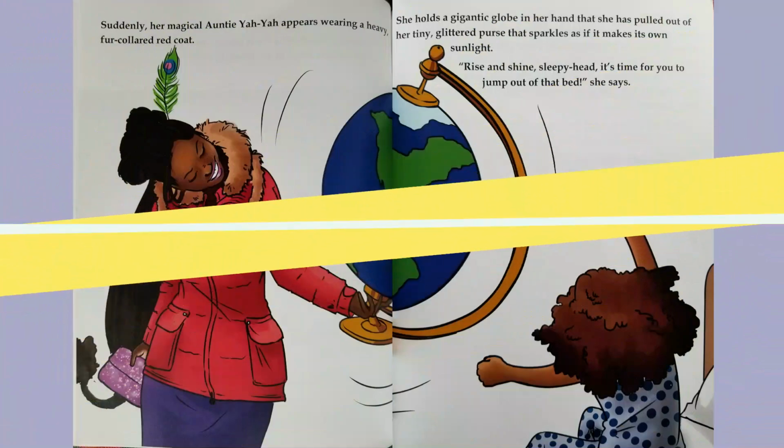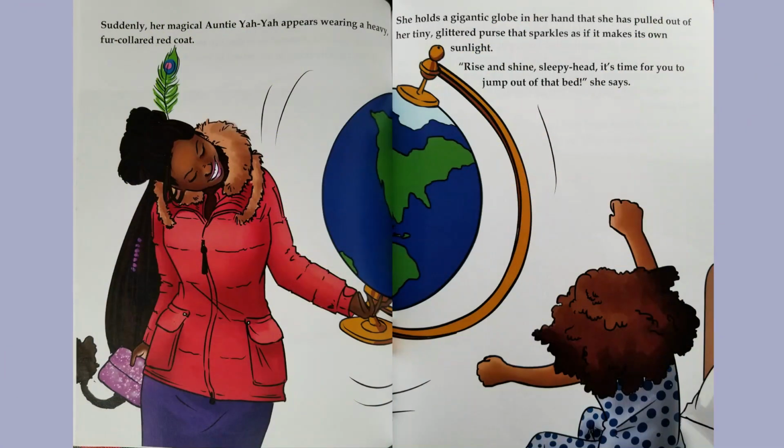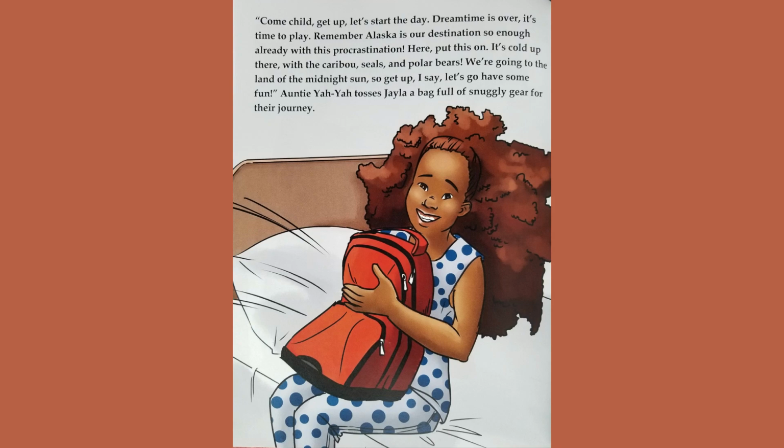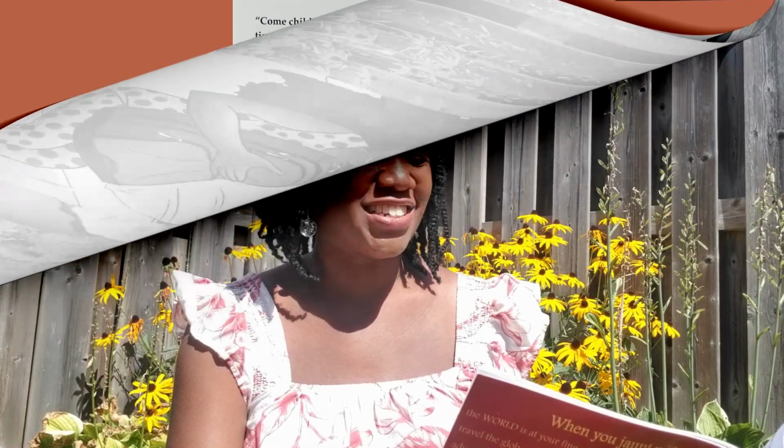All right, so there you have it, little readers. On the front cover is Jayla and her Aunt Yah-Yah. Okay. She holds a gigantic globe in her hand that she has pulled out of her tiny glittered purse that sparkles as if it makes its own sunlight. Rise and shine, sleepyhead. It's time for you to jump out of that bed, she says. Come, child, get up. Let's start the day. Dream time is over. It's time to play. Remember, Alaska is our destination, so enough already with this procrastination.